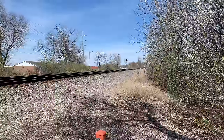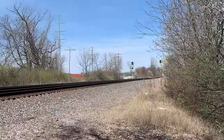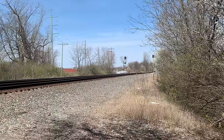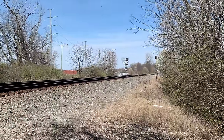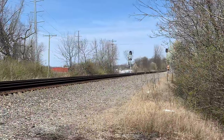But wait, there's more, there always is. We got a train just passed milepost 681 defect detector. It's on track one. Here we go. All right, here we go. I've never filmed from this angle. Right next to the park. Medium clear, Circleville.